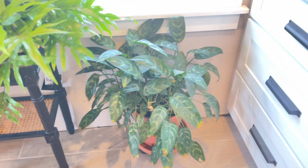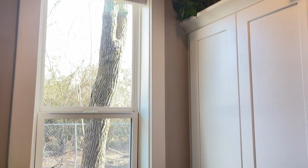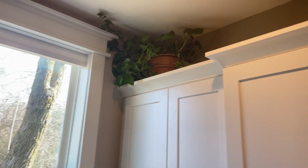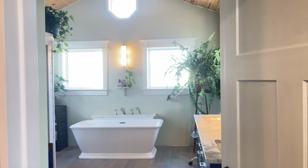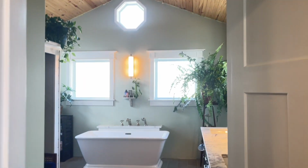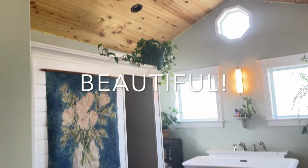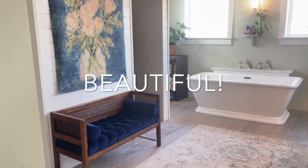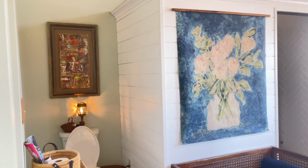I love those cabinets. And to the left, you'll see, again, the pretty plants, but you'll see their new bathroom, which I was shocked. I hadn't seen it yet. And it is huge and gorgeous. It's got the wood planked ceiling that's really high, a beautiful space for plants, a beautiful space for just relaxing and sort of having a spa day.